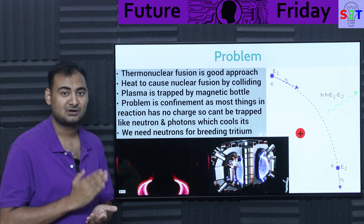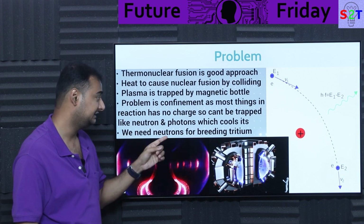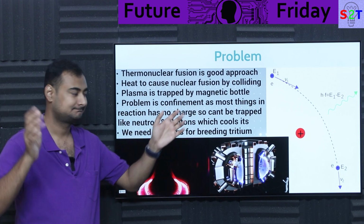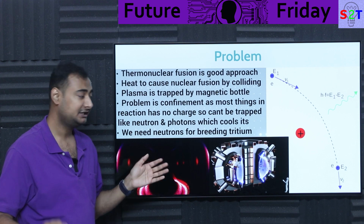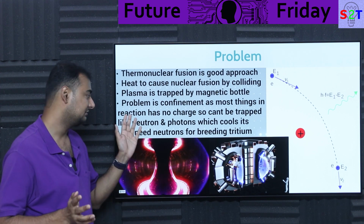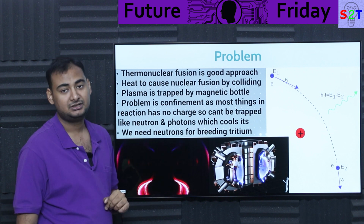Well, there lies the main problem with the confinement part of it: this whole reaction creates a lot of particles that have no charge, meaning they cannot be trapped, meaning the majority of your heat can just whoosh away. Neutrons and photons, once they are created, cannot be contained by a magnetic field. Neutrons will simply zip away and photons will simply zip away. They do not give a single damn about the magnetic field, so you will cool down your plasma, because the plasma is dumping all the energy into an absolute vacuum utilizing neutrons and photons.